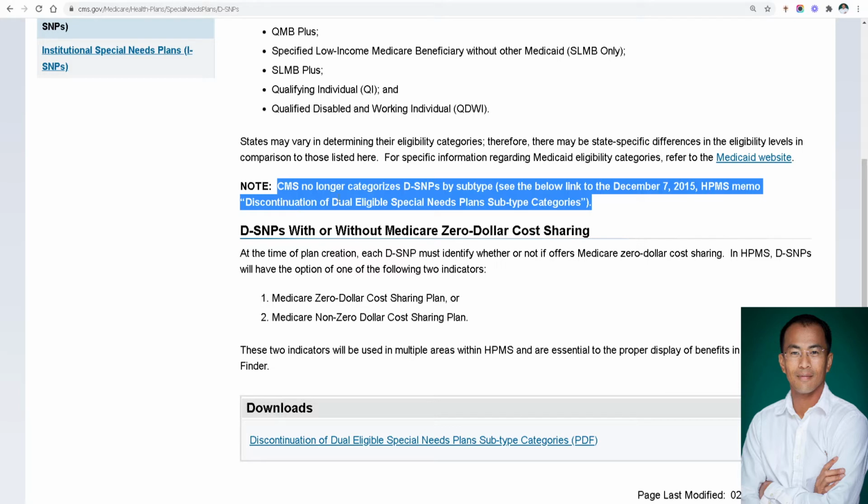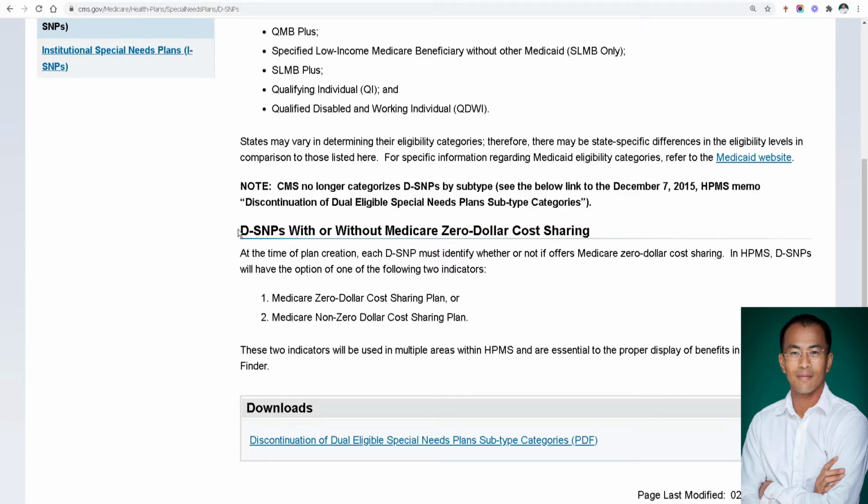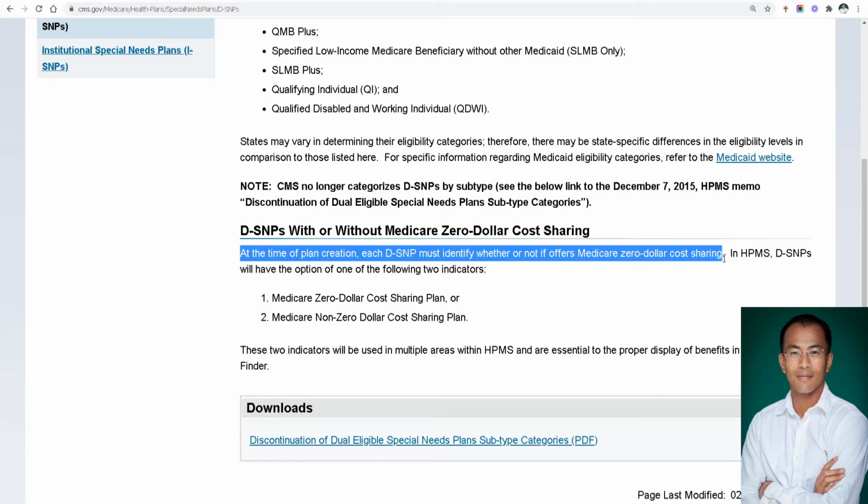So, discontinued dual eligible special needs plans subtype categories. D-SNPs with and without Medicare's $0 cost sharing. So this is really important. There are two of them here. At the time of plan creation, each D-SNP, that's the insurance company, must identify whether or not it offers Medicare's $0 cost sharing. That's really good because that means there's no cost sharing to the actual patient, the actual insured person.